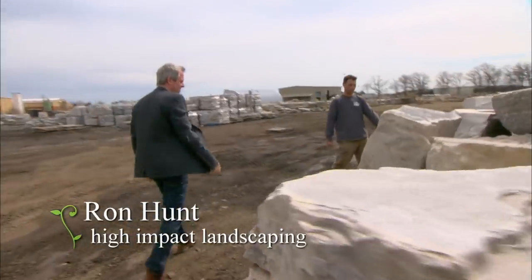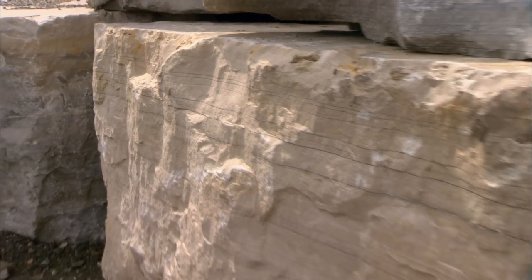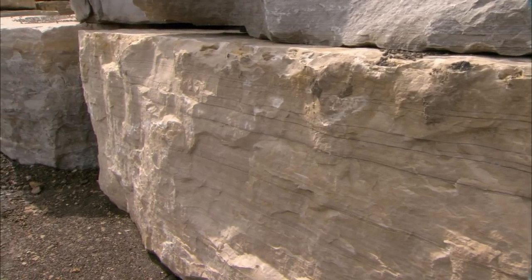Is this the sort of look you're going for, only if it was a different color, right? Yeah, that's exactly what I would be after. I love these lines going through it. You really have to put some thought into the stones you're putting down, have them nice and level, have them work and fit nicely together.